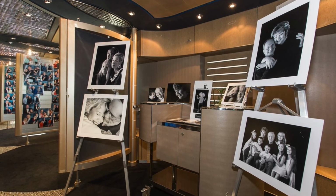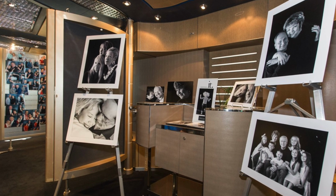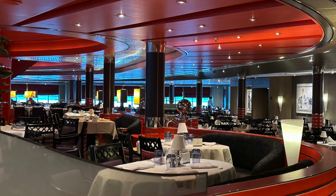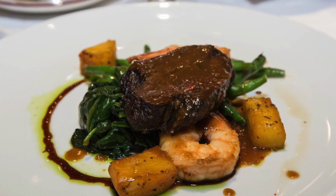Next, you'll find the ship's portrait studio, where you can schedule a professional photo session to remember your cruise by. The Nieuw Amsterdam has a complimentary dining room that spans decks 2 and 3 and is located at the back of the ship. The menu varies each night, and everything we had was excellent.